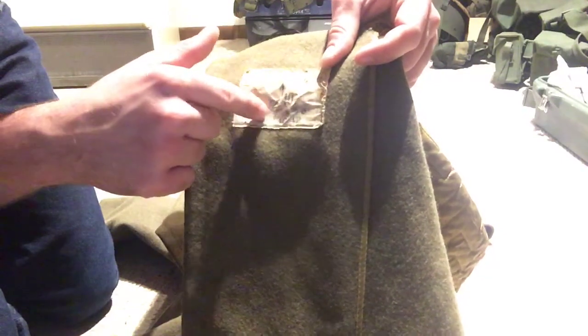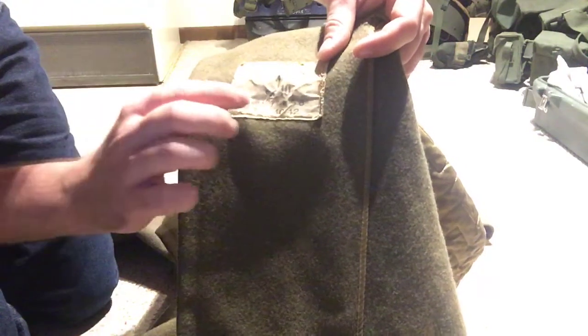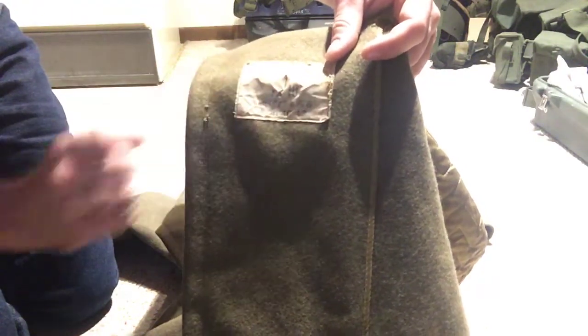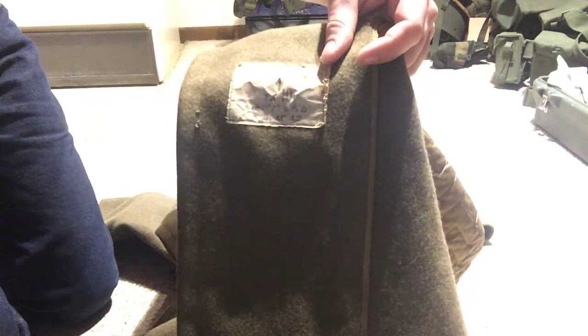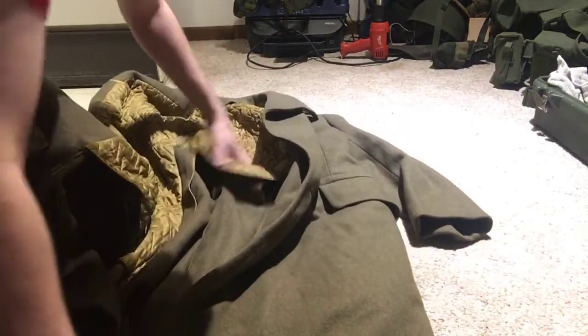It's for a height of 5'7" to 5'8", but I'm 5'10", and this fits perfectly. These were cut a little large, just so you know, and it fits a size 40 to 42 breast circumference. And it was made in 1951. It says right there. It's a little rubbed off though. This coat's a little old, so that doesn't surprise me.